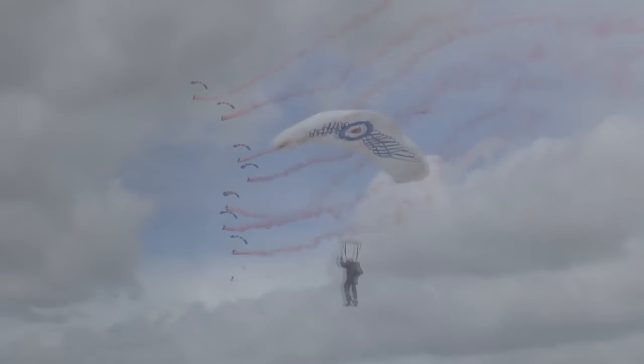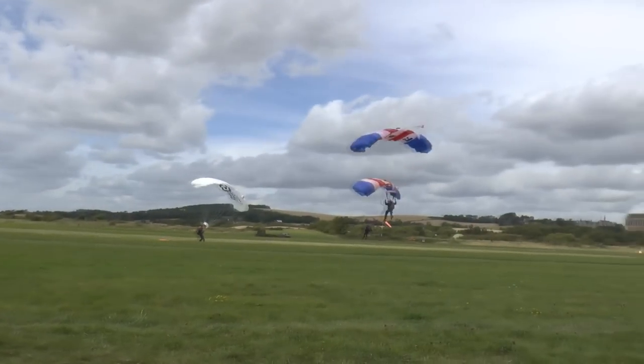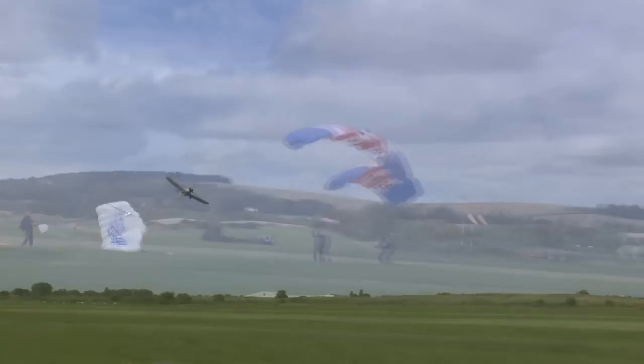Making the turn on altitude. Sergeant Liam Lyons from Worcester. Sergeant Scott from Auckland.